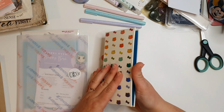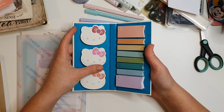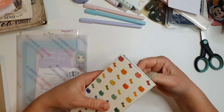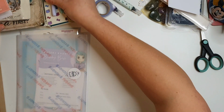But I've looked at this set for ages because I really like it. And I do use sticky notes a lot at work. So as I'm going back to work, I might as well have a few bits and bobs that make me smile. So now I've got my little sticky notebook, and it's even got the elastic around it to store it. So I think I'm going to take those couple of bits with me to my office.